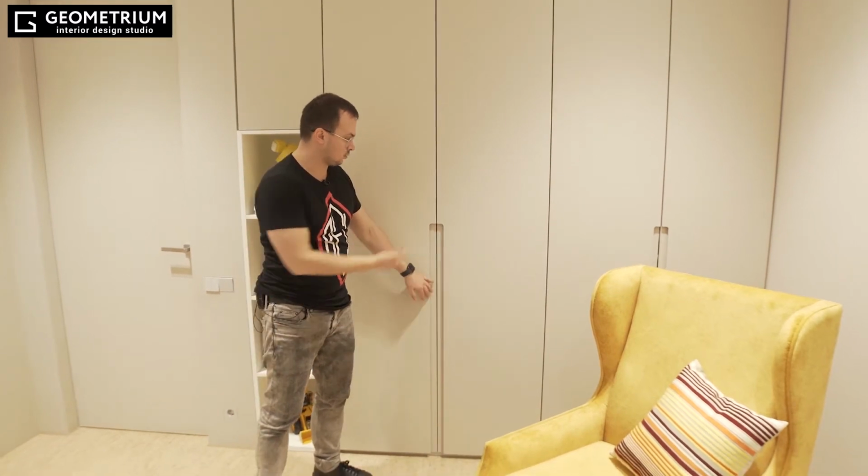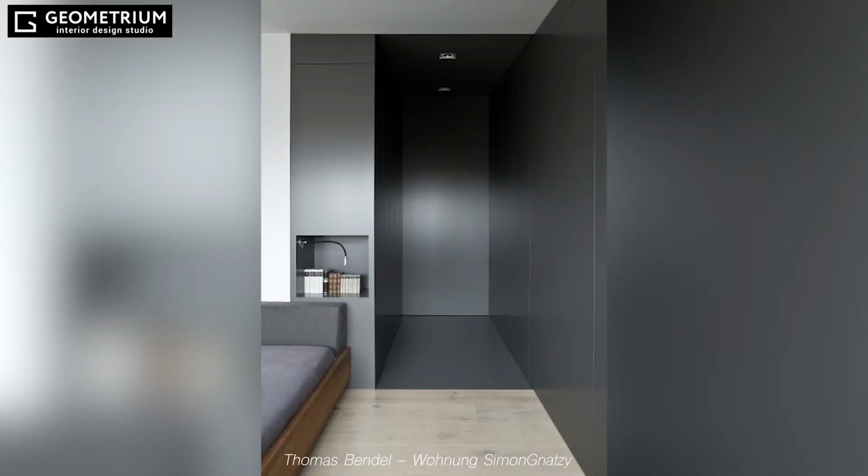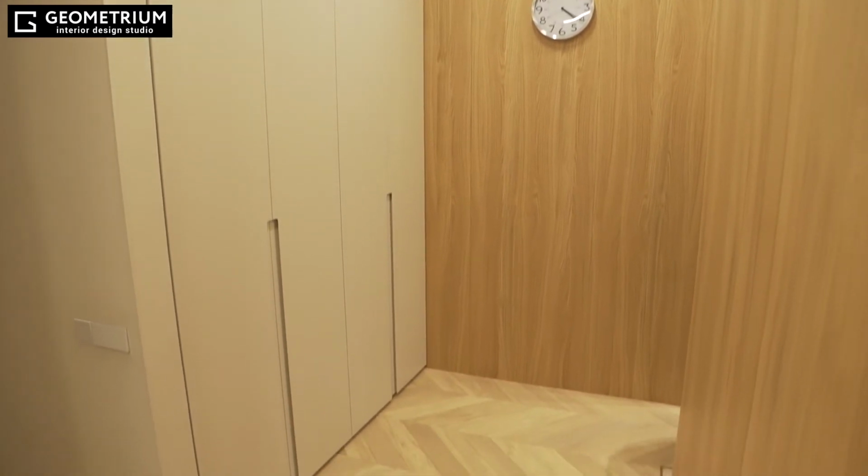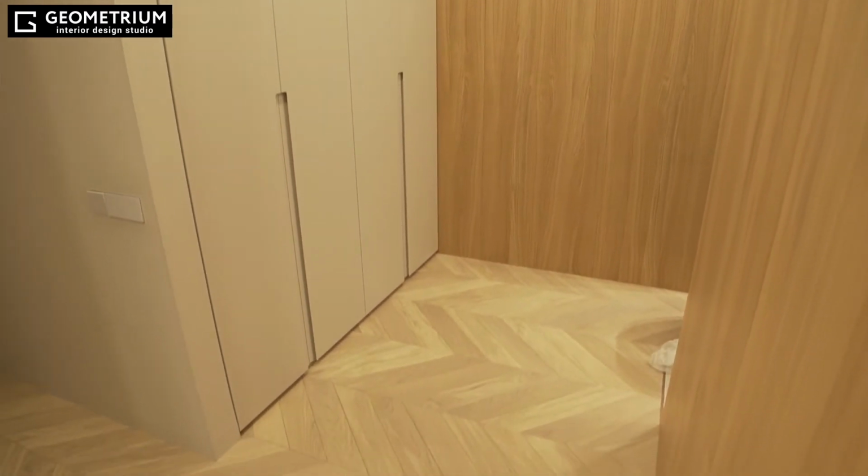They look very stylish. Moreover, if your plinth does not come directly into the wardrobe, then it is very cool to make cabinets without a plinth. That is, when the facade is from floor to ceiling and there is no horizontal bar. It also looks more solid and cool.